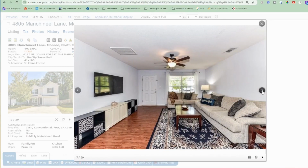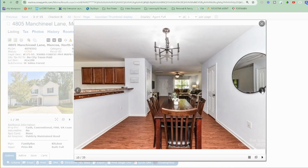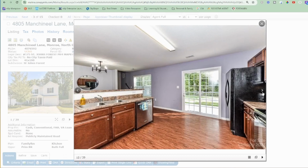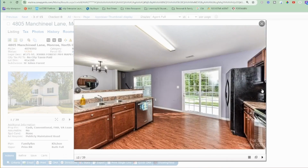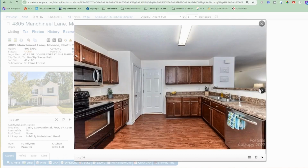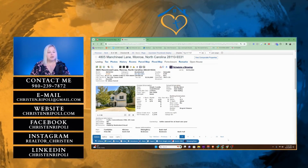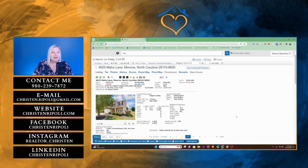You can tell the difference in the finishes if you compare this one to the first two we looked at. You're gonna see some different finishes here, and it looks a little bit newer. Even though it still has that Formica or laminate countertop, it still has more of a newer feel than the first two we looked at. All right, so that one's under contract. We'll take a look at a couple of the most recent closings.